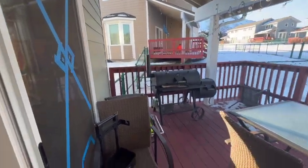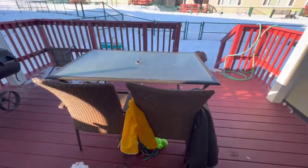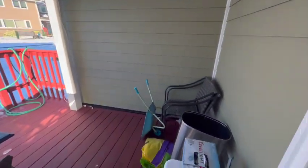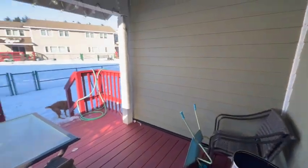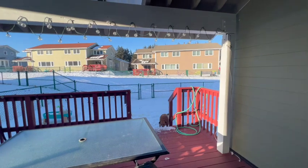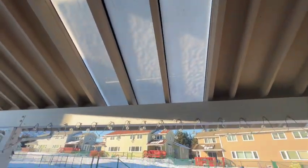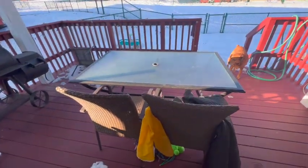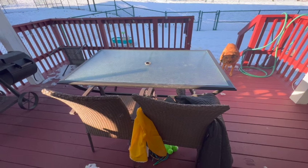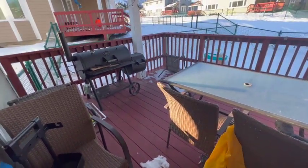Okay, so now I am on our back deck, which again is kind of messy. The wind just knocks everything around, so we just kind of store stuff as best we can. So I'm kind of like perspective from standing at the glass door. So nice windows. It's a pretty big deck. I mean, this is kind of like a standard glass table, patio table. And it fits, I'd say, pretty well, and it's a decent sized grill.